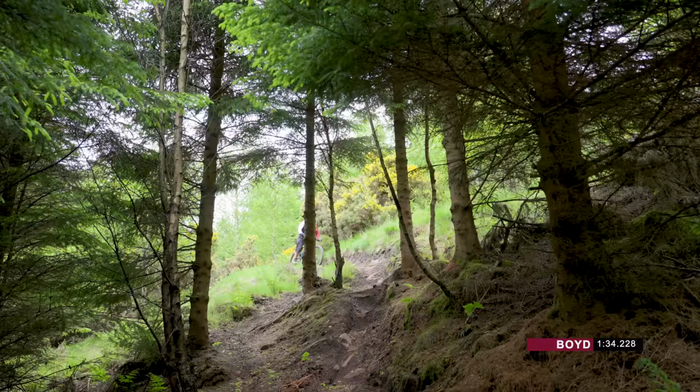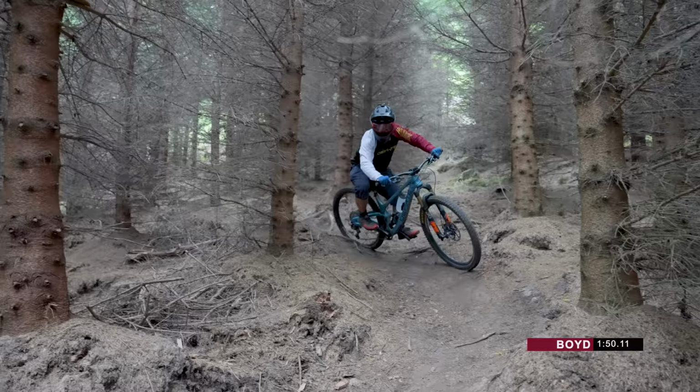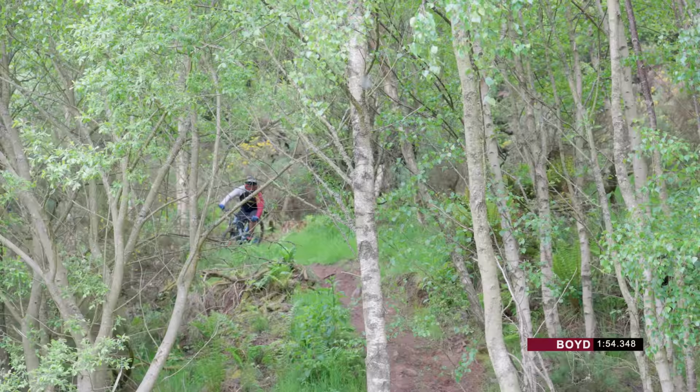Into the trees here, I still think I've got the advantage because I've got the big wheels which allow me to pedal over this chunky stuff better than Ben with those tiny little 26-inch wheels. Overall, pretty happy with this run. Few mistakes, but nothing to write home about. I'll take it.